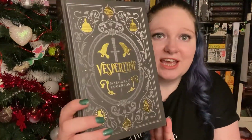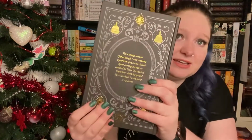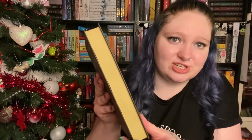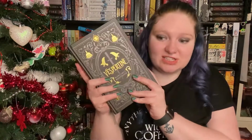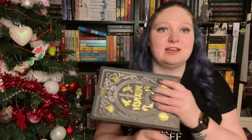So first up we have Vespertine by Margaret Rogerson. This is the Fairy Loot edition. It's this stunning naked hardback, and then it's got gold glittery edges. You can't really see the glitter, but it's more of a shimmer, and it is signed. I'm very excited. You're going to see this book again later, but with a different cover.